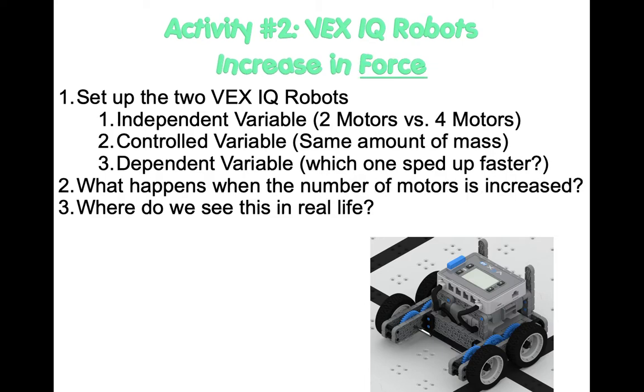Okay? Second one, let's say you had the same amount of mass, but one of them had 2 motors, one of them had 4 motors. Well, which one will speed up faster? Well, this is pretty obvious. The one with 4 motors will speed up faster because it has more force. Okay? What do we see this in real life? If you know anything about engines, a V8 is a lot more powerful than a V6. If you've played Mario Kart, the 150cc is a lot faster than the 50cc because it has a bigger engine size and stuff like that.